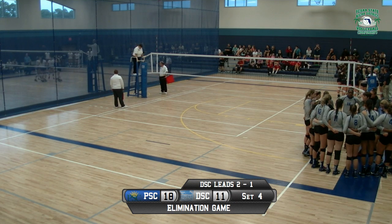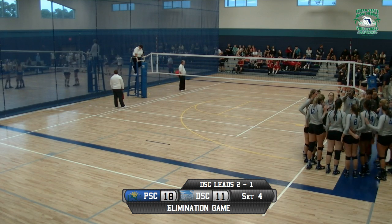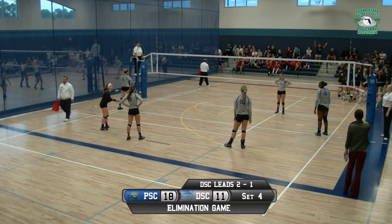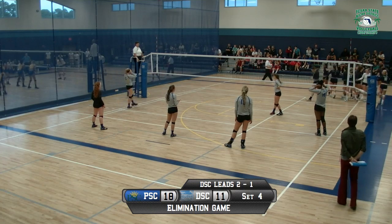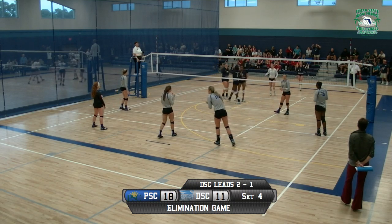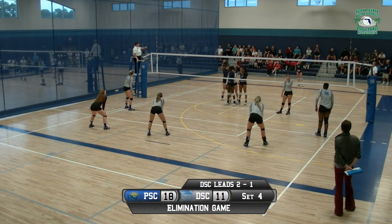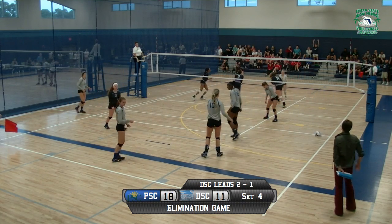And that's put them in a corner, so now Daytona, who is leading the match 2-1, is now trying to claw their way back into set 4. Pensacola on top by 7, 18-11. Grote will serve for Pensacola. And another ace for Grote.